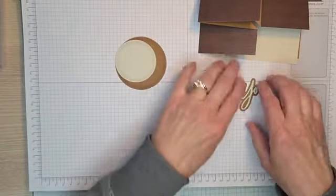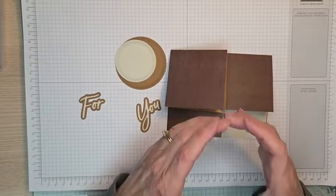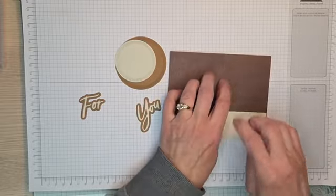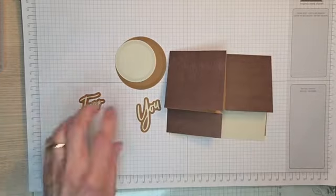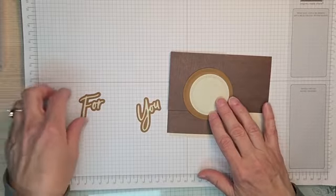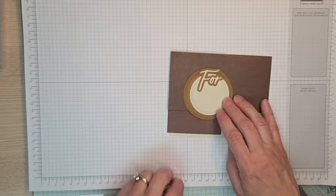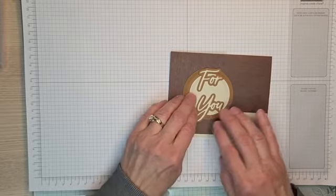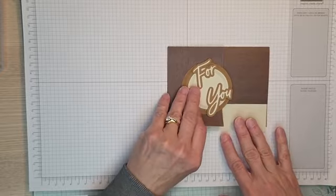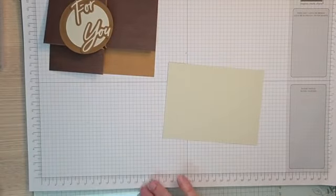You could do anything you want with this. I mean, I thought it would be really neat if you had a big die cut flower, just a big flower there with lots of leaves. Oh, I can just imagine. I didn't do that today though. I wanted to use the horses. So we're going to say for you, and then I'm going to stamp here. So I'm going to stamp before I adhere, just in case I don't like it, and then I can flip it over.